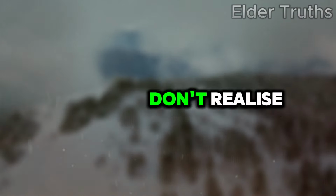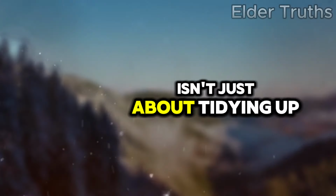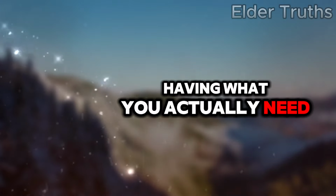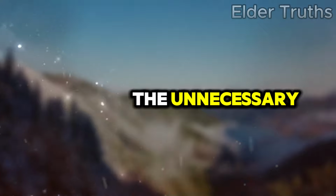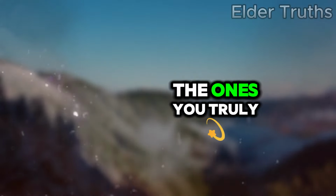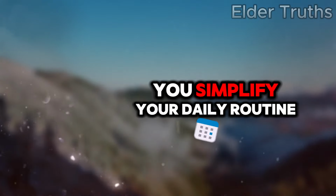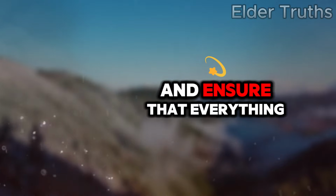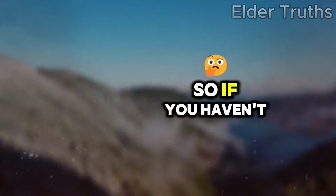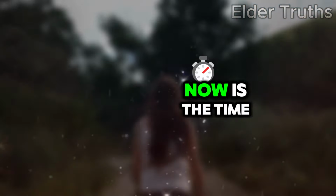That's what many people don't realize. Decluttering your medications and toiletries isn't just about tidying up. It's about safety, about having what you actually need, and about letting go of the unnecessary. When you clear out expired medications, you make room for the ones you truly rely on. When you get rid of old toiletries, you simplify your daily routine and ensure that everything you use is fresh and effective. So, if you haven't checked your medicine cabinet or bathroom drawers in a while, now is the time.